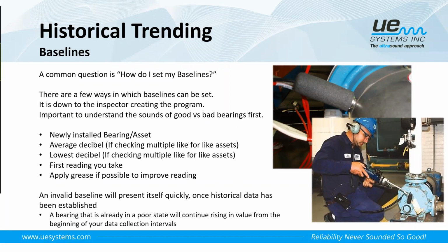The thing about baselines is that if you have an invalid baseline, or one that's in a degraded state, for example, it will quickly present itself to you. Because once you start collecting historical data, you will see the decibel value begin to rise over time. And it will continue to rise because it's already in a degraded state. So even if you do make a mistake with a baseline, you will highlight this as you collect more data.